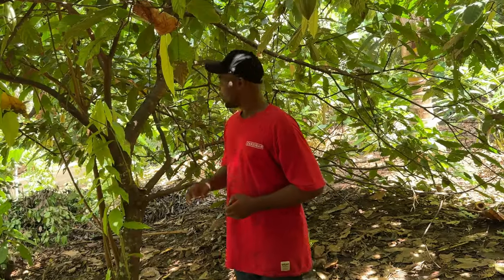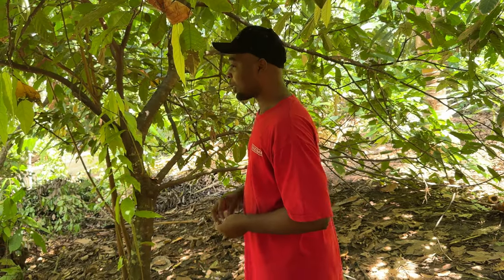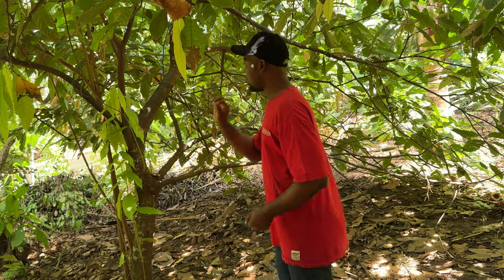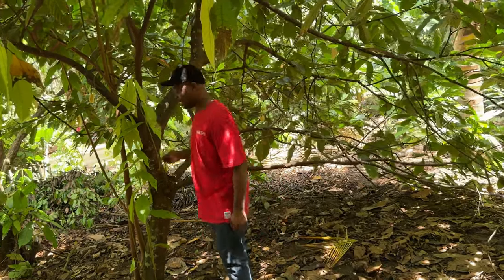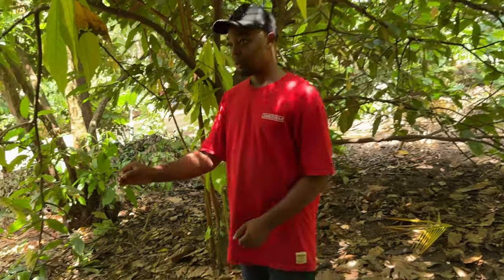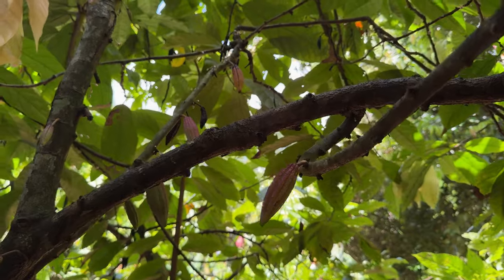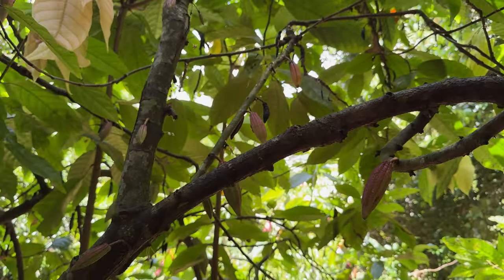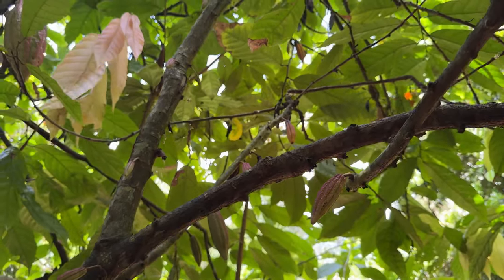Chocolate tree. When you plant it, it takes 5 to 6 years to start producing flowers. Very, very small flowers like this. You can see it even here. Then the fruit ripens and we open it and eat it fresh. Very sweet. It's very sweet.